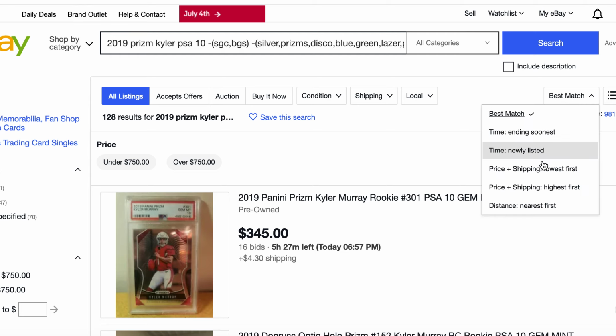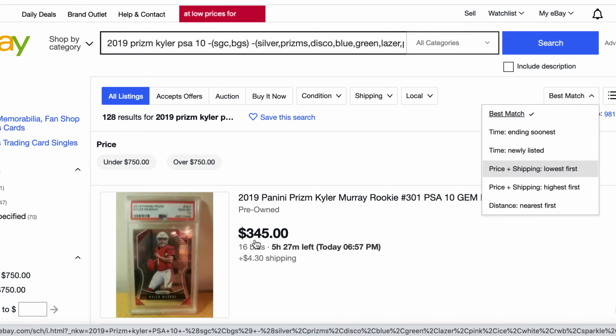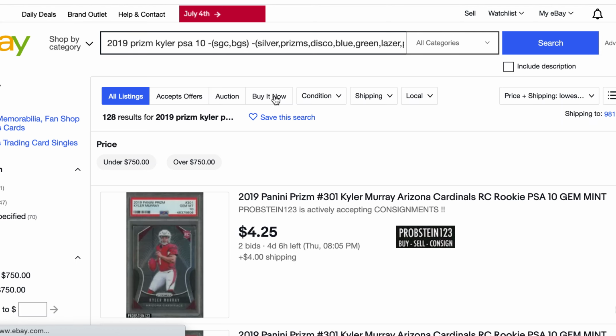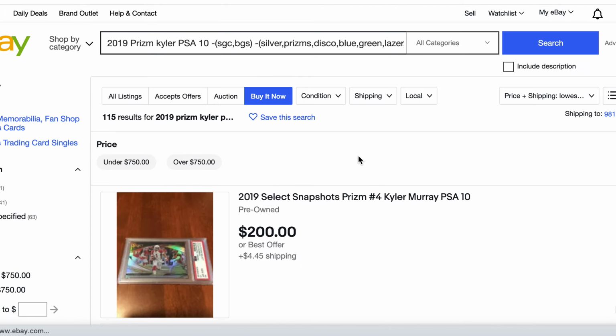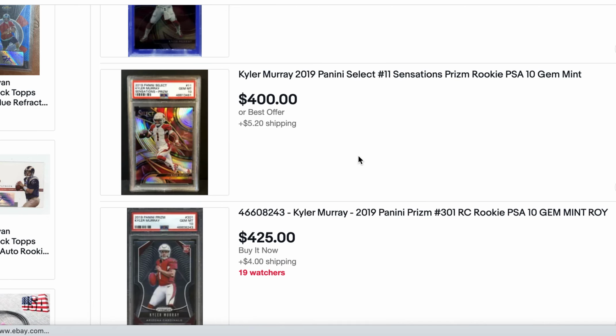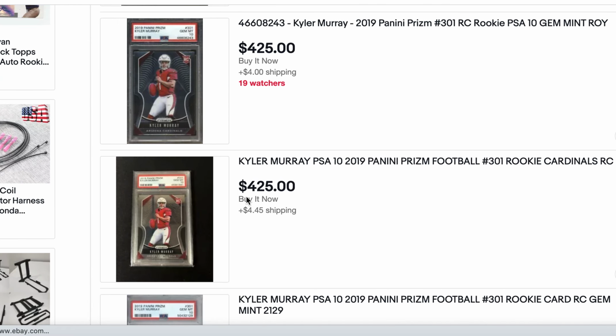See, look, there's an auction going on there with 5.5 hours left. It's already at $345. You've got to not miss the boat. This is it, you're down to the wire. If you haven't bought your football cards yet, you're going to miss the boat. $425.